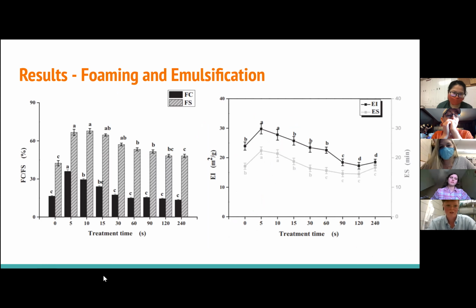Moving on to look at our foaming and emulsification capacities. We're seeing a slight increase here at our short times for both of these. My paper also looked at capacity as well as stability, which is good for them, thumbs up. You're seeing a slight increase with your short times due to that increase in surface hydrophobicity, which is going to give you a more flexible protein structure, which is going to be able to be adsorbed at your air-water interface. And then that decrease is because of the formation of your insoluble protein aggregates due to your excessive unfolding.